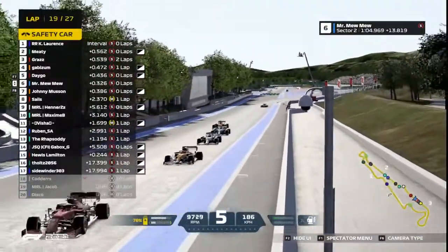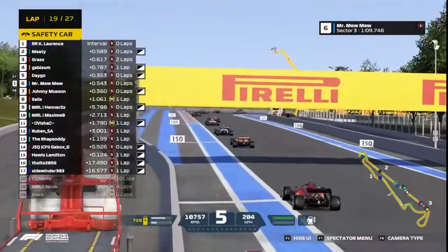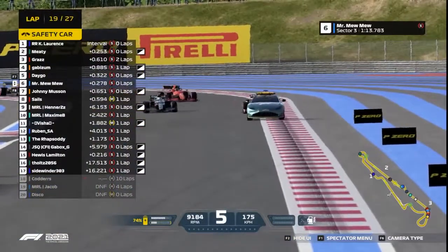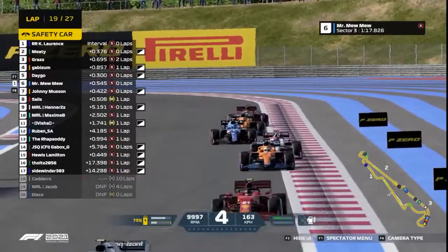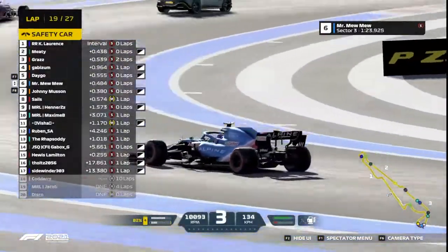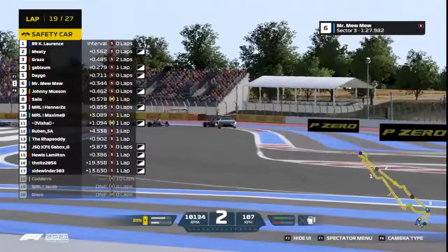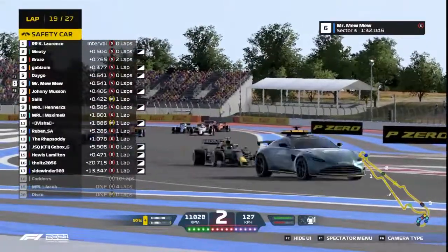Meanwhile, at the back, Maxime is in P10. Penalty free so far. I think if the safety car comes out pretty much any lap, Cody has the strategy attuned for when the safety car comes out. Could have stayed longer on the hards. Indeed, he definitely could have gone the whole race, I think. He is definitely the safety car merchant.